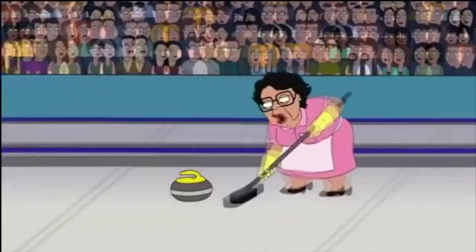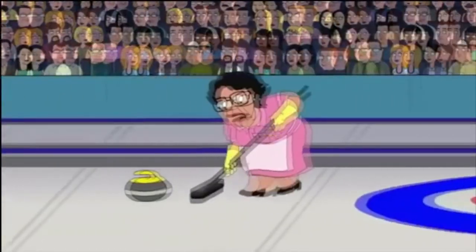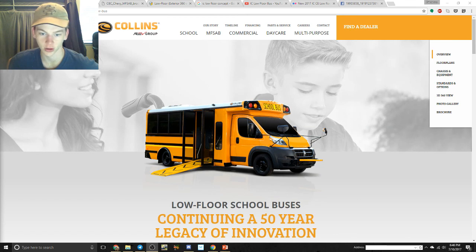No. No, no, no. Not at all. I think that this is a good concept. I don't think that it actually needs to come to market. Like I said, first off, we're already pretty deep into using wheelchair lifts. Second off, this being really low floor, that could cause a lot of problems to the bus. Third off, this thing is just kind of hideous. Mainly the chassis. I like the body, but the chassis is god awful.